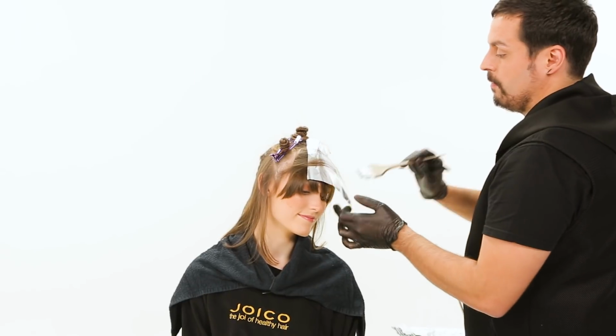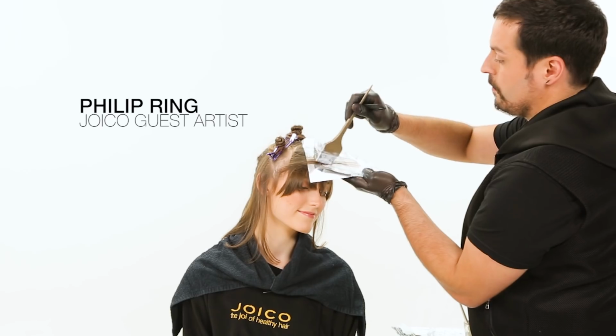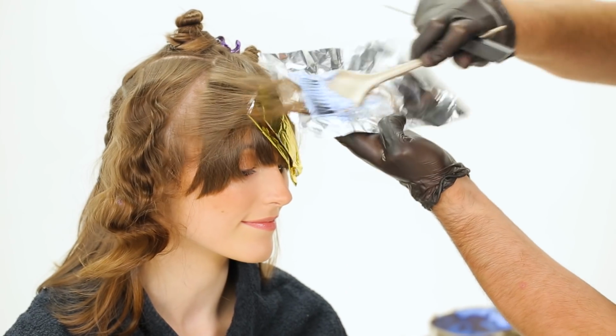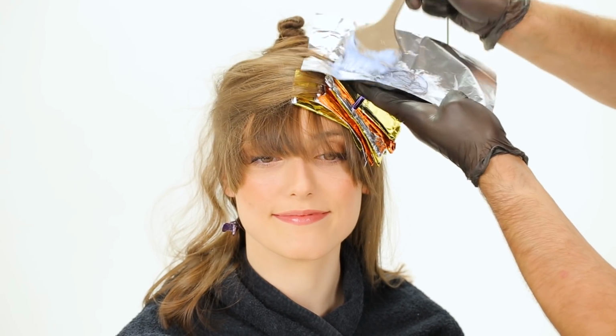Joining me on her color is Joico influencer and Cosmoprof team member Philip Ring. For Kendall's interior marbling look, he focused on color contouring, perfect for the client who wants to add glow around the face with seamless color blending and transitions.